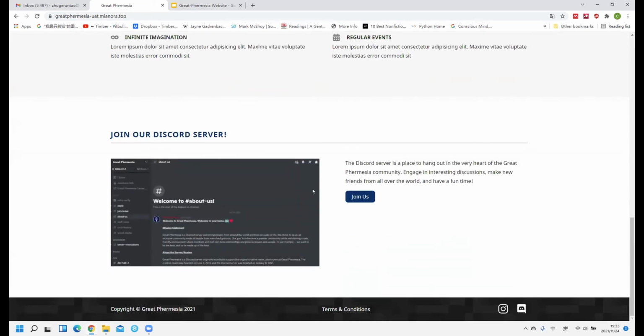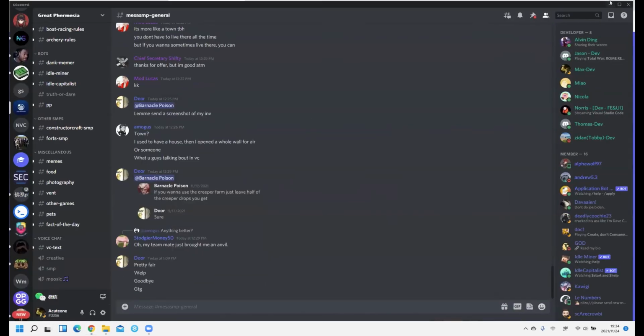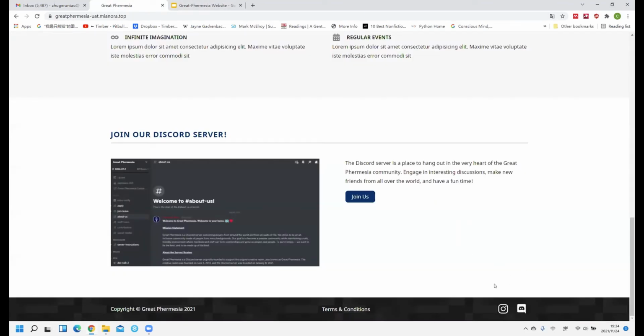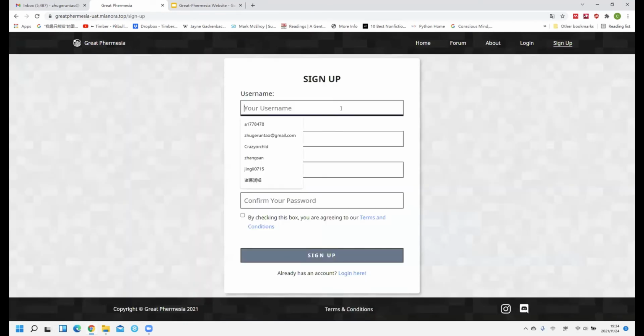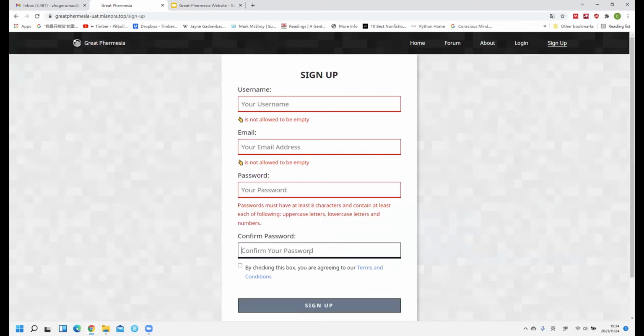And we have a snapshot of the Discord server. So if we click on here, we can join the Discord server of Great Phermesia. And also we include their Instagram and Discord link here. So let's pretend I'm a new user. Here, like Colin mentioned before, if we leave it empty or it's not following the rules, it will show content asking you to fill in the blank.